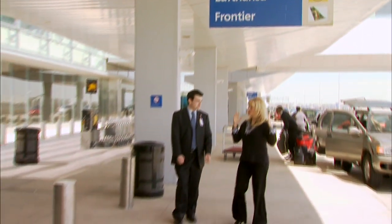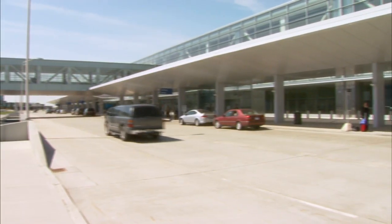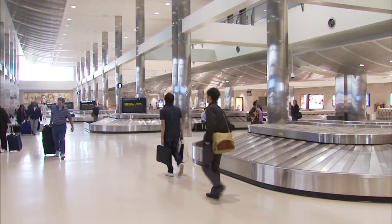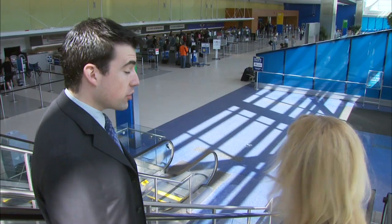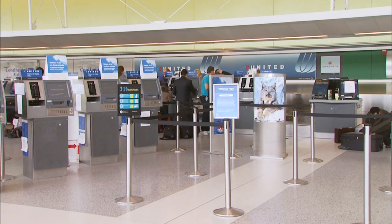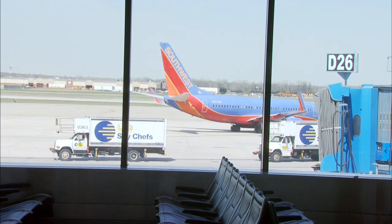So then you call this the newest of the new. This is the newest of the new. This is our North Terminal. It opened in the fall of 2008. So hard to believe that this is the newest, but really the entire airport is new. This is just the newest piece of it. The North Terminal is home to 10 different airlines, including some international airlines as well. So everyone other than Delta and their SkyTeam partners is here in the North Terminal.